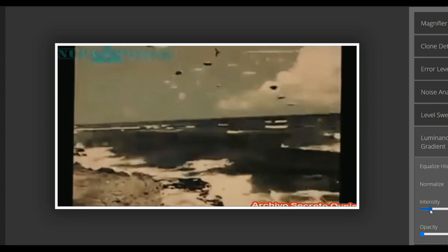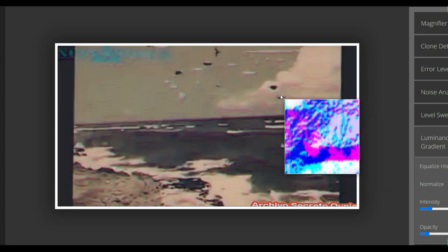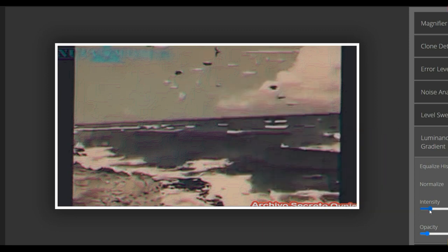What you're seeing is my forensic tool, and over here you'll see things like magnify, clone, error. The one I use is illuminate, which turns it inside out. So whatever's real will be an indent, and whatever's clouds will be an outdent. It's like they're coming towards you. But these little objects are actually real objects. Let me show you.